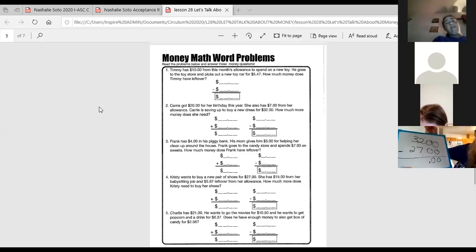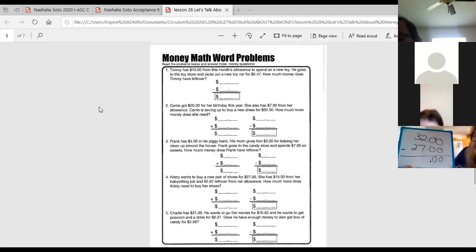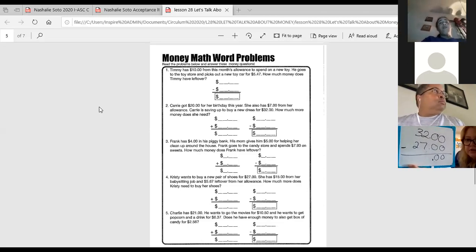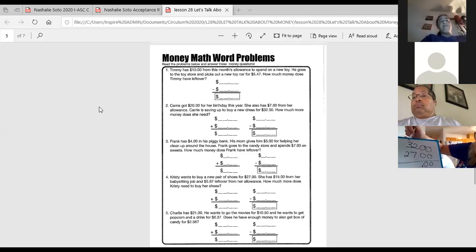So up here, I see a 2 and they're telling me to take away 7. How can I do that? I've only got 2. How am I going to take away 7? You gotta borrow from the 3. Can somebody give me a solution? You gotta borrow from the 3. Make that a 2, and then make the 2 a 12.